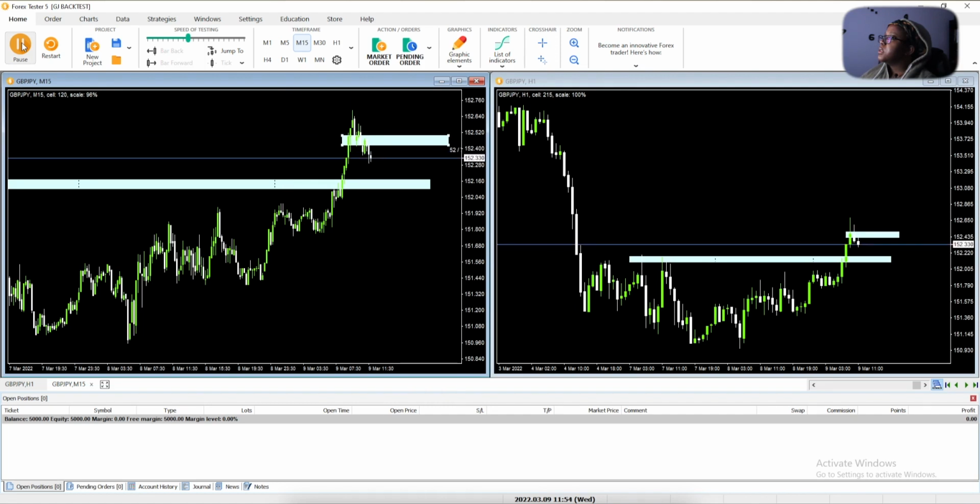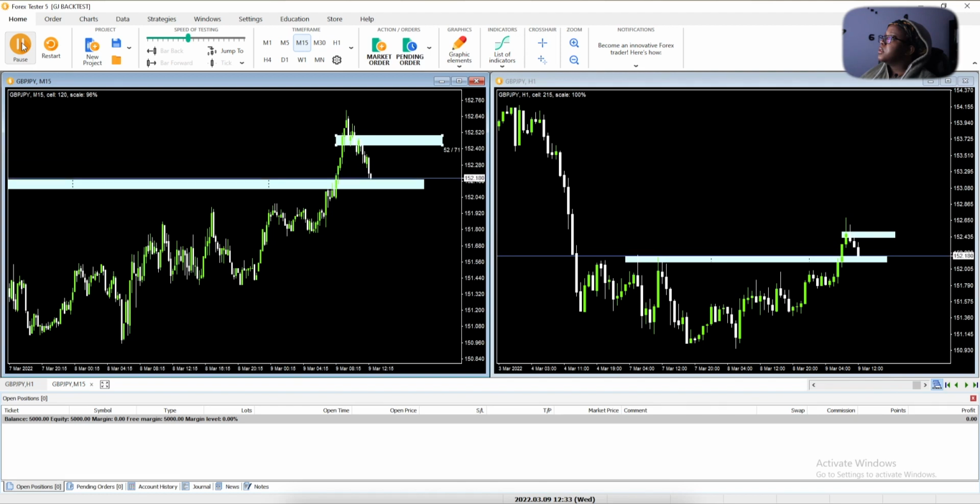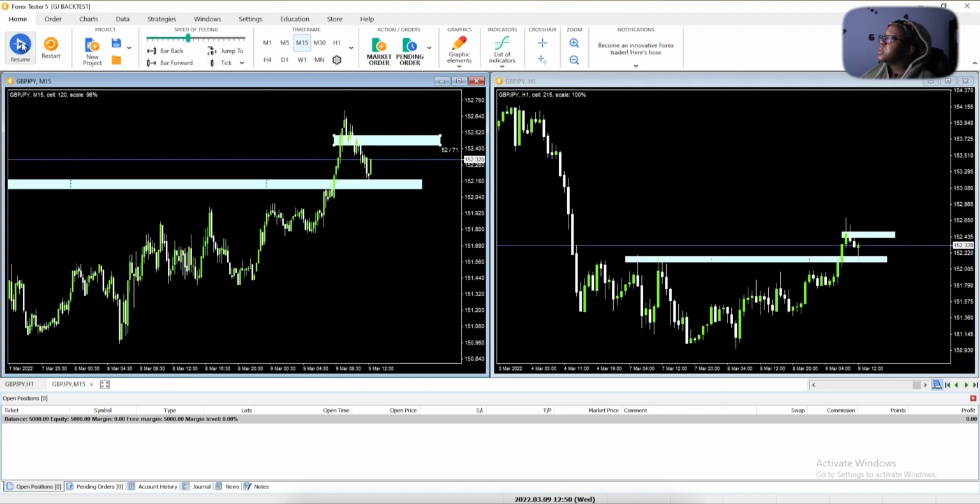And it's now 11:45, 12. Let's see what's happening. Okay. All right, so let's delete this because obviously it wasn't respected. I was just trying to see if price was gonna create a level here, but essentially this is exactly what I was waiting for, was price to just pull back into this area.